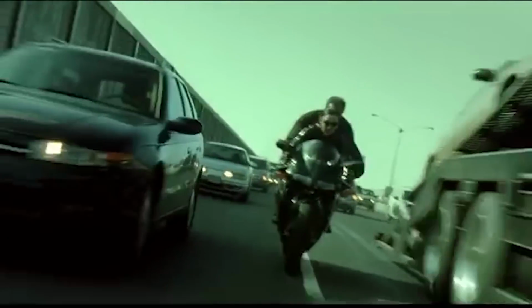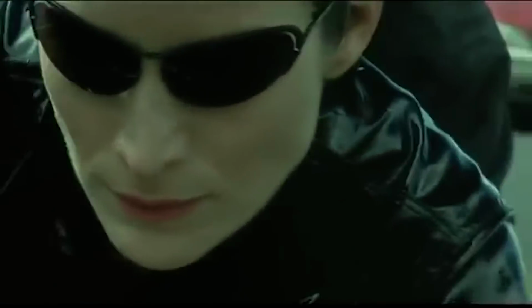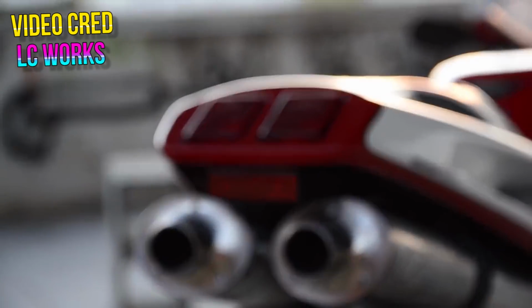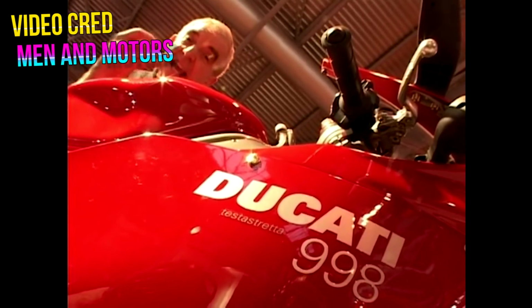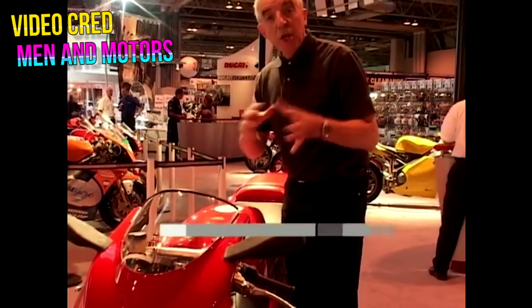In 1999, the 996 actually came in 3 different forms. The base model, which actually gave you the possibility to bring a passenger, the 996S, which received Öhlins suspension, and the 996 SPS, which basically improved the bike in every single way, even the engine. The SPS later became known as the R version in 2001, before the bike platform was bumped up to 998cc for 2002.